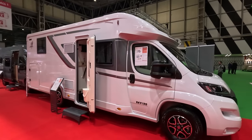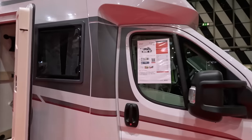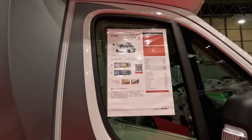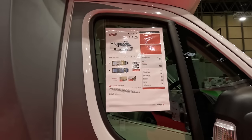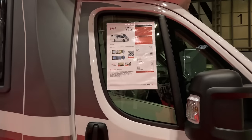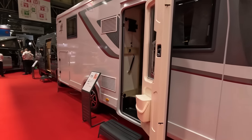So this is the 696F. I can't see any 896Fs. I think, presumably, it would be a little bit longer and it would be A class. So this is a Euro 6, 140 brake horsepower. Payload is 455. This is £92,930.